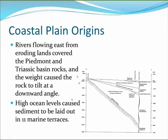All right, so the weight of all this sediment flowing from the rivers literally took the bedrock that was underneath the Piedmont, and the weight of all of this material pushed down on it and caused it to bend at the fall line. And we know this shows that there is up to 6,000 feet of sediment here, but we know that these sediments can actually be up to 15,000 feet thick. And then, of course, they thin out as they go out into the continental shelf.